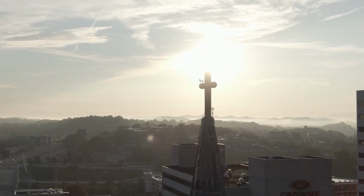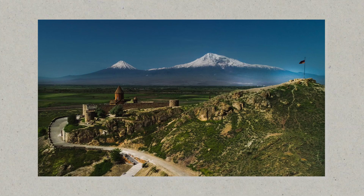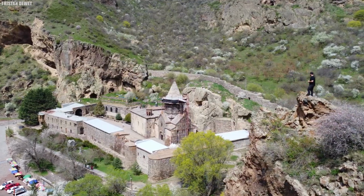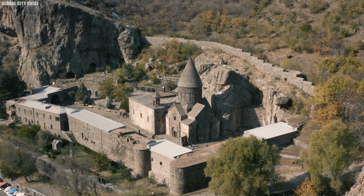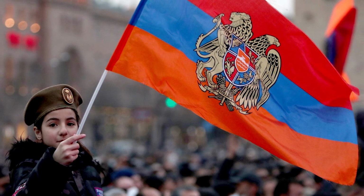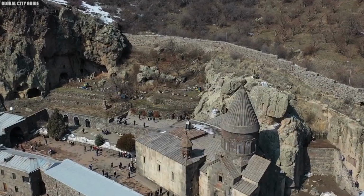These discoveries show how early Christianity grew in Armenia, a country that became the first Christian nation in the world. This church is close to Khor Virap, a monastery that also holds a lot of history. Artaxata, the city where the church was found, used to be the capital of ancient Armenia and played a big part in the country's past. The archaeologists will keep digging to learn more about the church, including who it was built for.